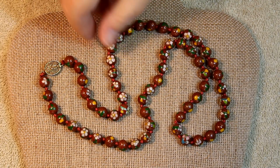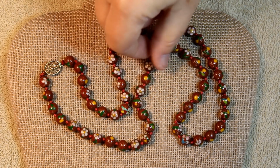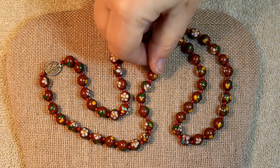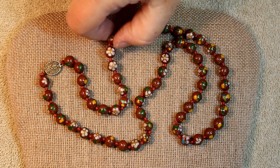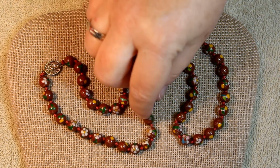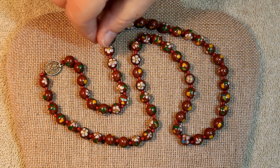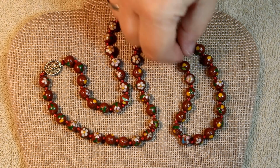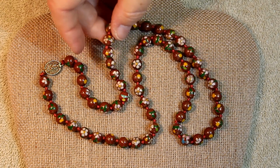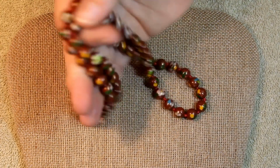This one is a gorgeous vintage cloisonne. I have found this same necklace in a different color in the flowering. The seller on Etsy wanted $495. Wow. They're beautiful beads. Absolutely fantastic with this brown background. It really is a stunner. So that was a nice find.